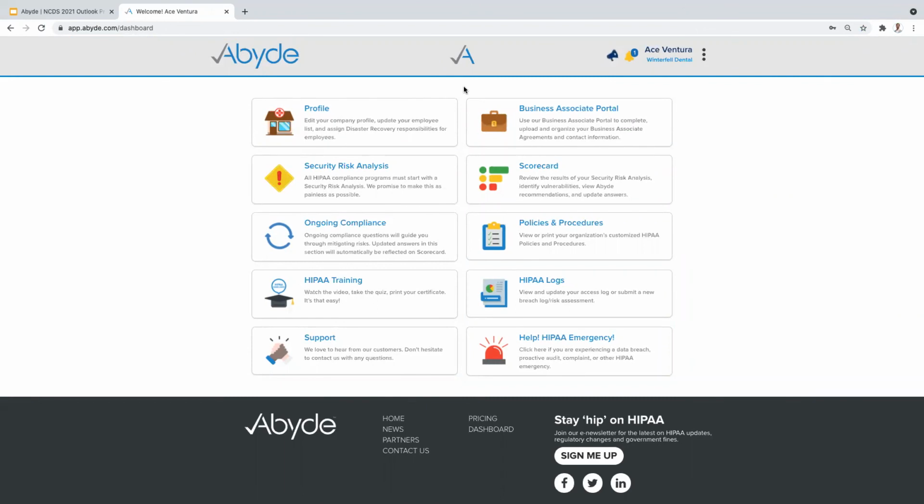It's completely cloud-based. You simply log in. You have immediate access to your HIPAA dashboard where you have everything you need right at your fingertips to meet all of those government minimum standards. Everything is at your fingertips. And the best part about all of this, it's totally automated.